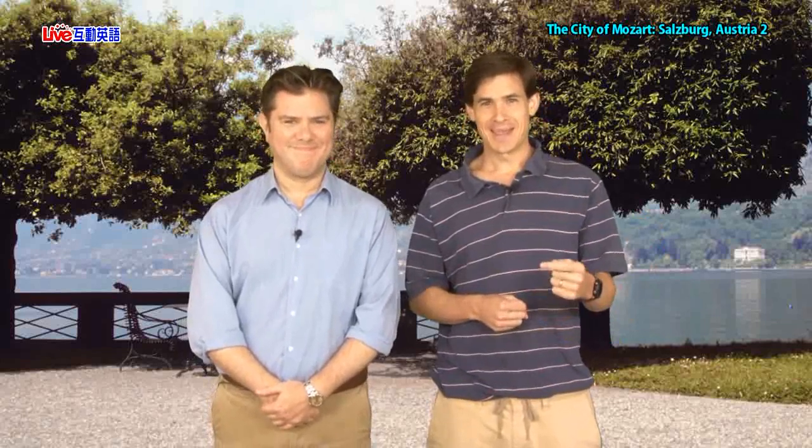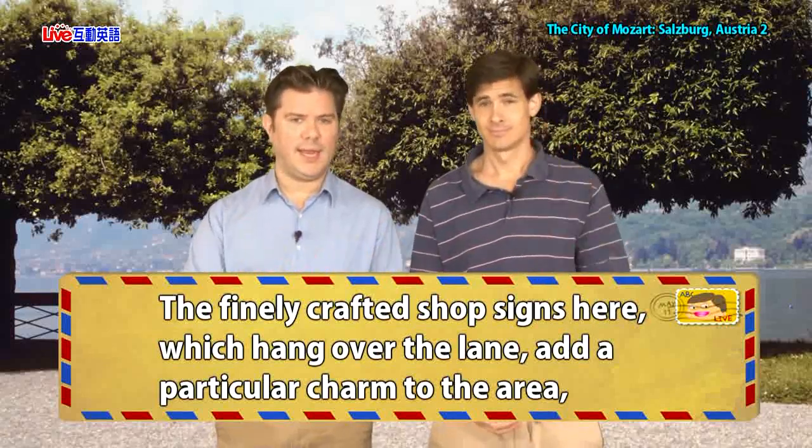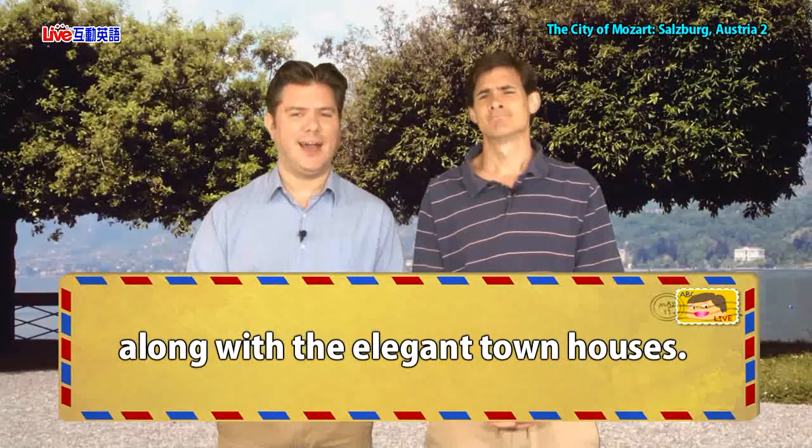So yeah, once you leave Hohensalzburg Castle, head over to Grain Lane. And remember to bring your camera and a comfy pair of shoes because you'll want to walk and snap lots of pictures. What will you see? It says the finely crafted shop signs here, which hang over the lane, add a particular charm to the area, along with the elegant townhouses. So it'll give you a good feeling of sort of a fairy tale town, a fairy tale castle, something like that. And you'll also be able to see lots of beautiful shops and these finely crafted wooden signs.